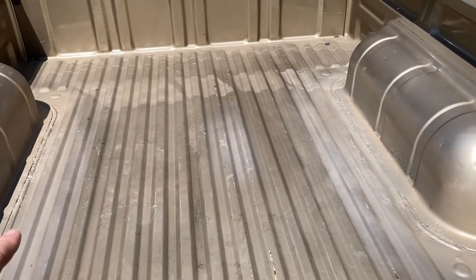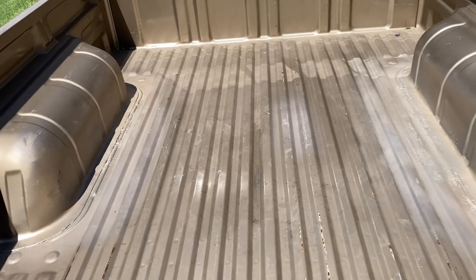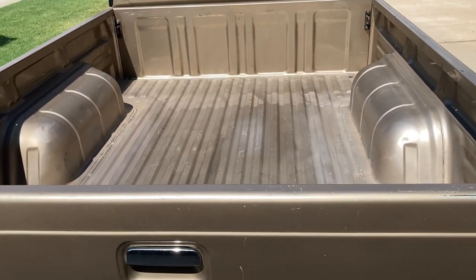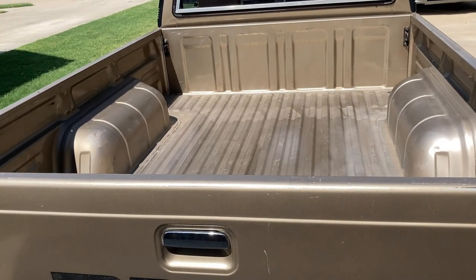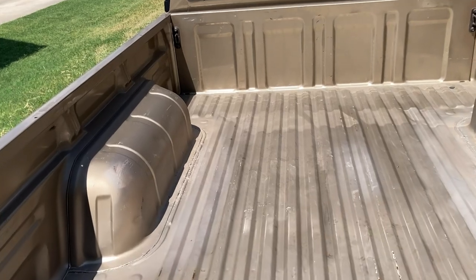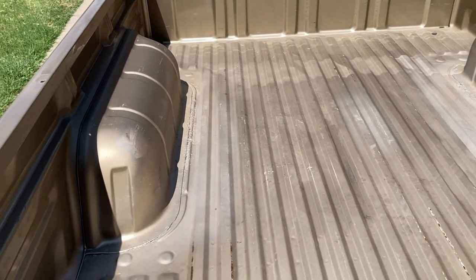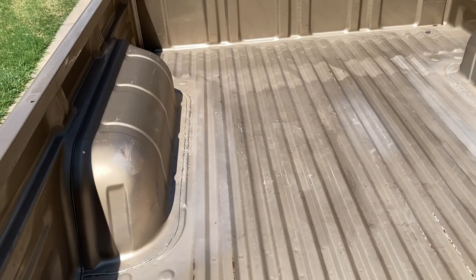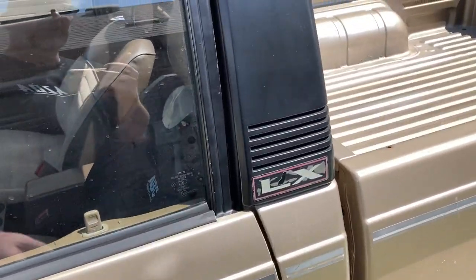I am gonna put a roll-on bed liner. I think it's probably gonna go with Herculiner and get that done in the fall when it's not a million degrees, and wrap that particular thing up. One, just to protect it, but two, because I just think having a bed liner would be nice to have in this pickup. Let's get inside really quick before I show you under the hood.